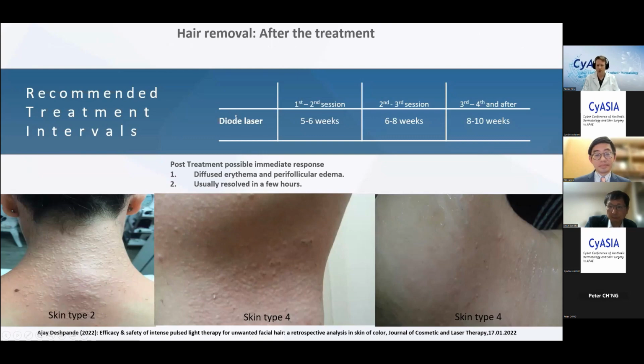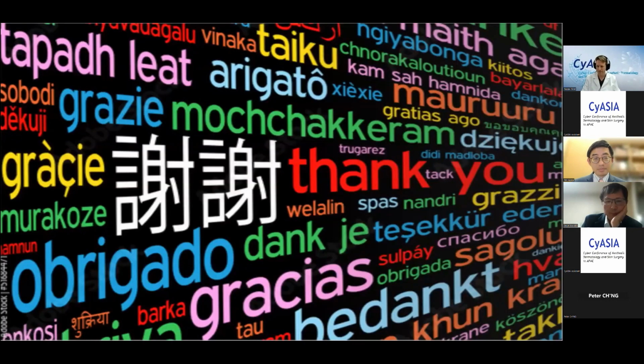And what is recommended in between sessions? With the diode laser, between the first and second it is 5 to 6 weeks, and later, between the second and third sessions, 6 to 8 weeks. And what are your aims after each treatment? You should tell the patient that there will be diffused erythema and perifollicular edema that usually resolves in a few hours, but this is what we aim for. If he has this reaction, it shows that hair removal is going to be successful, and you can even see it in skin types 4 and 5, but depending on the contrast, it might be much milder than skin type 2. And thank you very much.